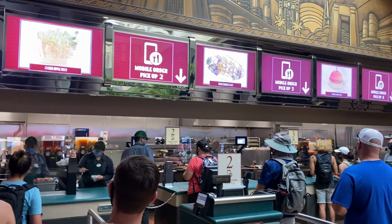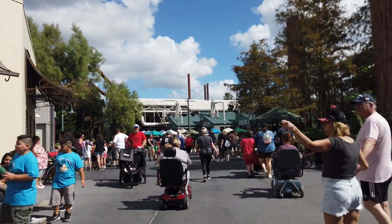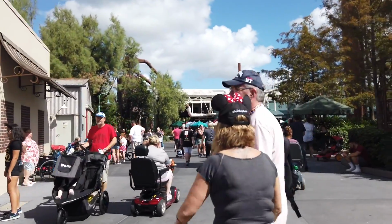Pro tip, my favorite thing here is the shrimp tacos. The new section that we're heading into is Echo Lake. It is probably one of the biggest sections here in Hollywood Studios, and it's a little bit more spread out than the rest of them.